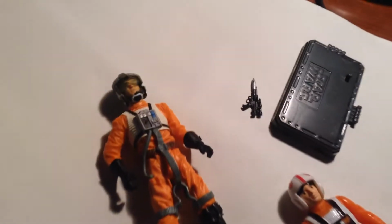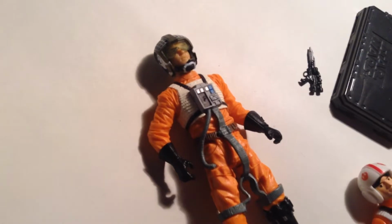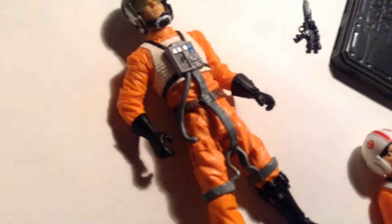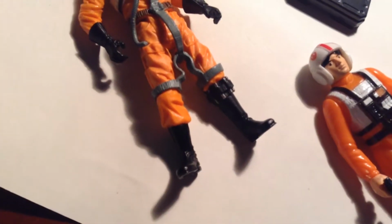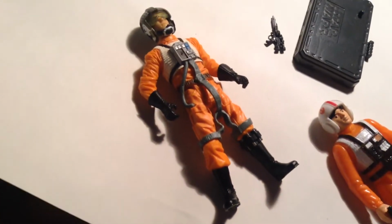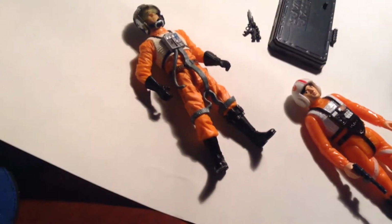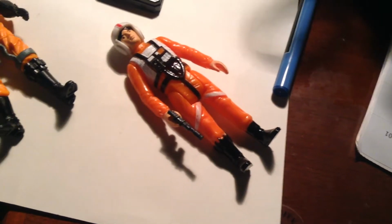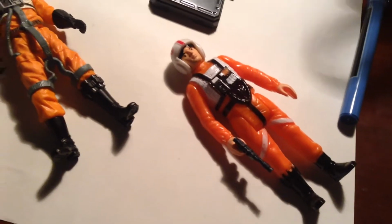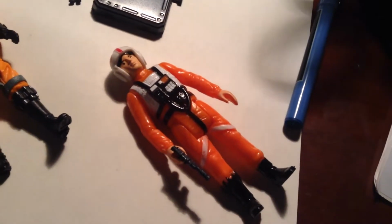Articulation. So, you've got here, let's see. Oops, sorry about that. 1, 2, 3, 4, 5, 6, 7. Yeah, sorry, I'm moving the iPad. So you have 7 points of articulation on this figure. And you've got just a simple 5 here. This helmet's removable. This is not. It's molded on. There's a lot more detail on the helmet here compared to the 1978.